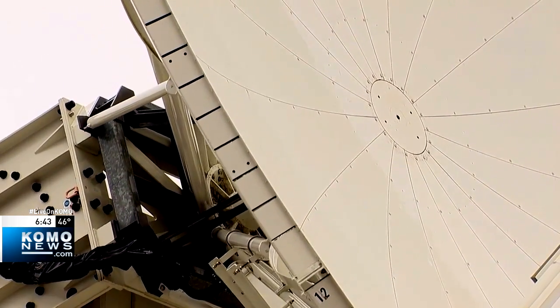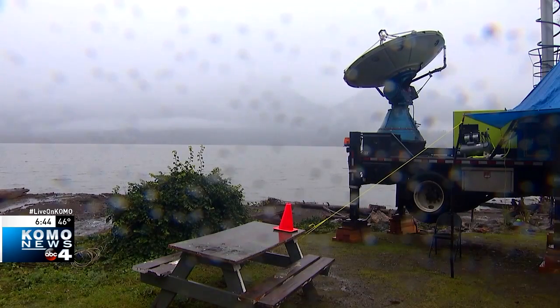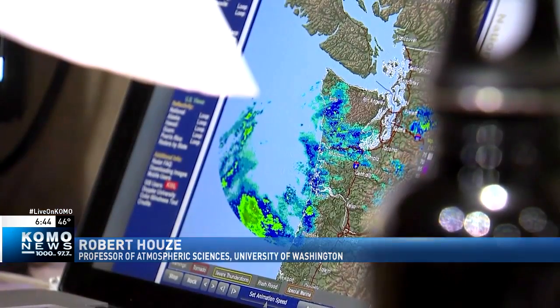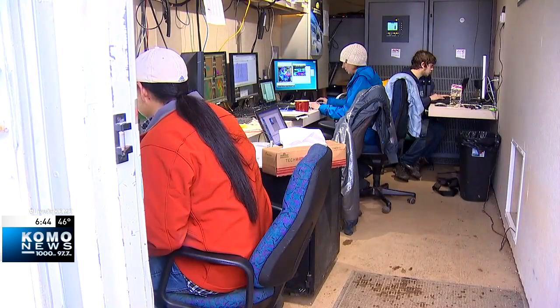Anyone can do a field study just by putting a rain gauge outside, but a study of this magnitude is so much more. The campaign is more like its name implies, it's more like a military campaign where you've got airplanes, you may have ships, radars, ground operations, we call them.